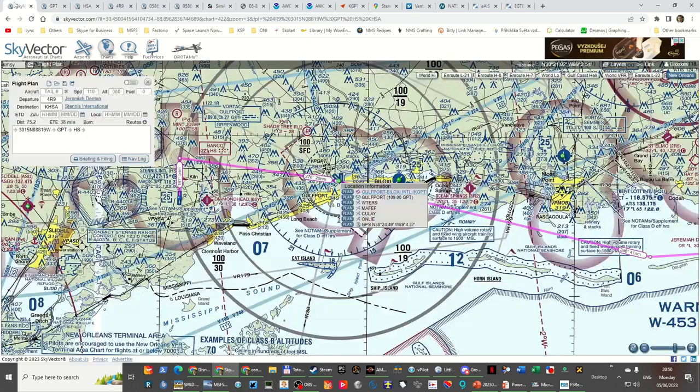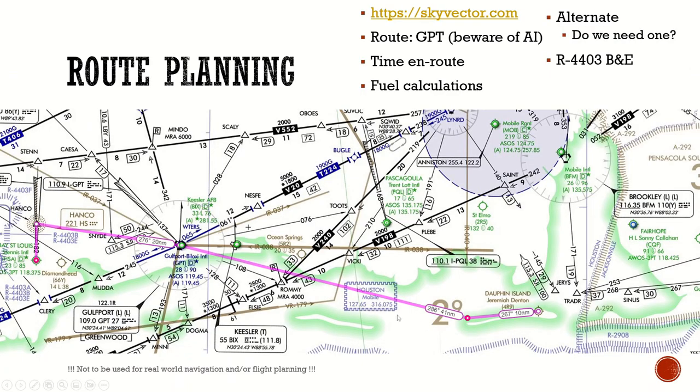All right. So that's the route planning. You should prepare your time and route and do some fuel calculations, as always, so you have enough fuel. Remember, 45 minutes is the minimum of extra fuel that you need to pack, in addition to your route fuel and the diversion fuel.